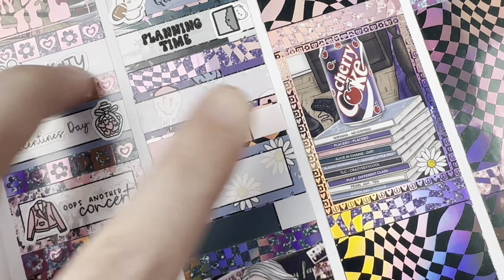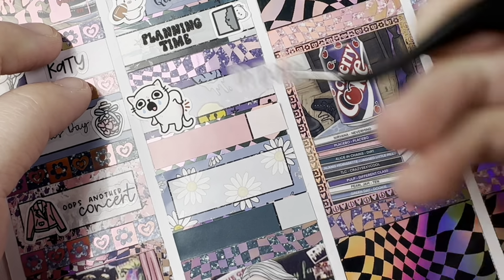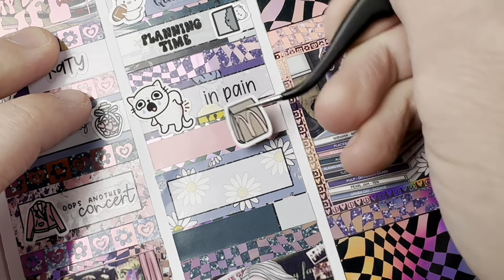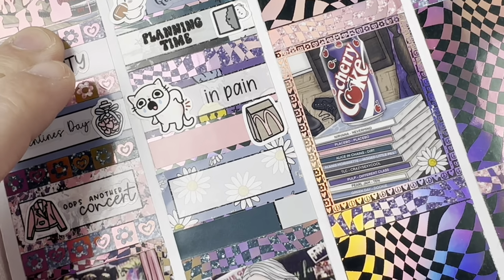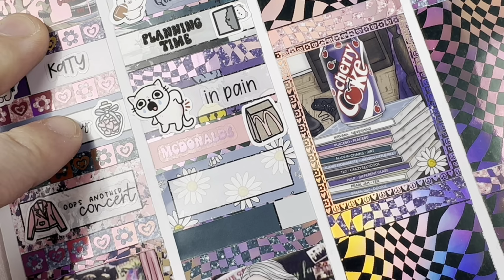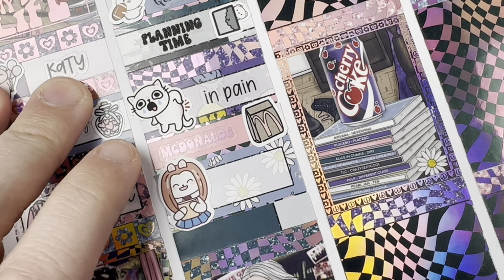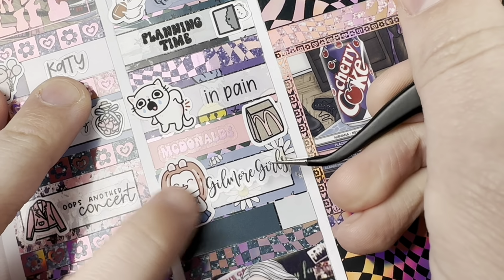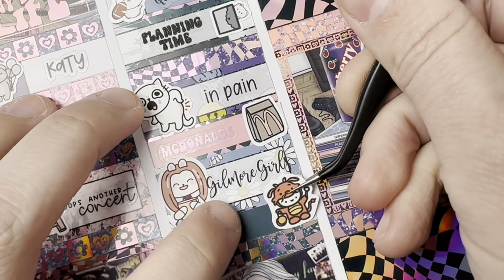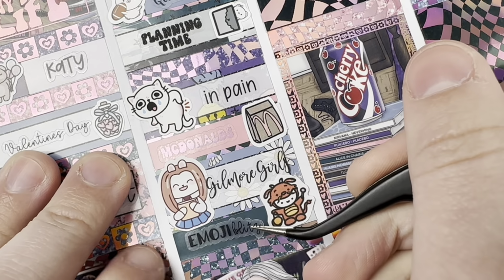I can't believe I ripped that. So for being in pain, that cat is from Fox and Cactus, and the script is from Carly Plans, as well as that McDonald's bag. And then the script is from the foil bundle. This Rory is from Paper Shire, which perfectly covers up where I messed up the box. So that worked out. And then the script is just from a shop that's not open anymore. This Mushu is from Once More With Love. And the Emoji Blitz script is from Carly Plans.